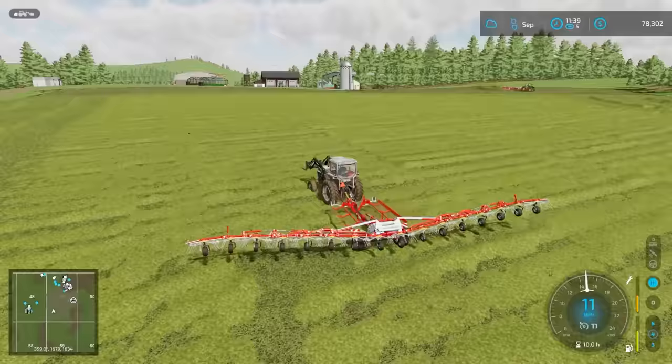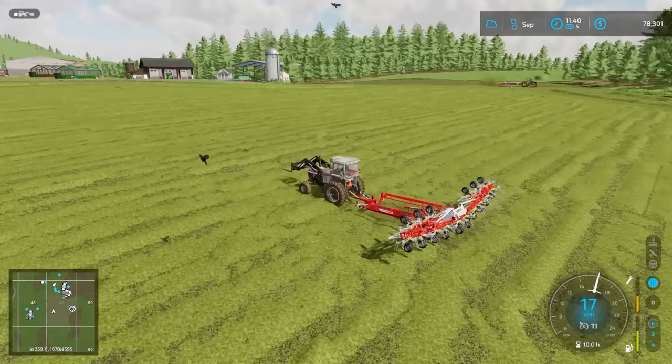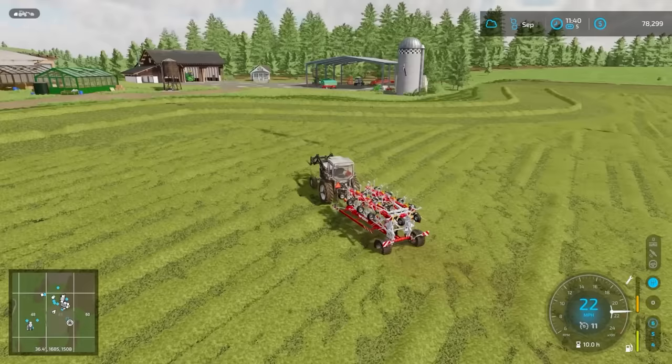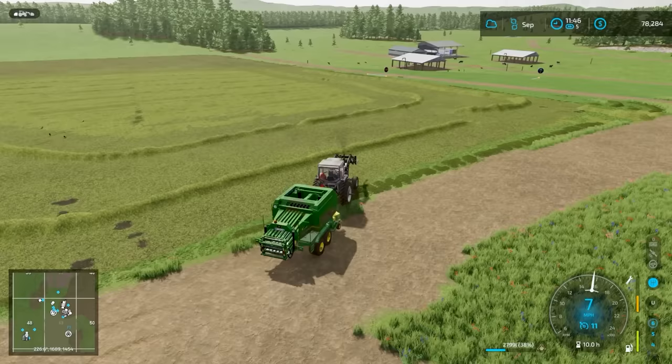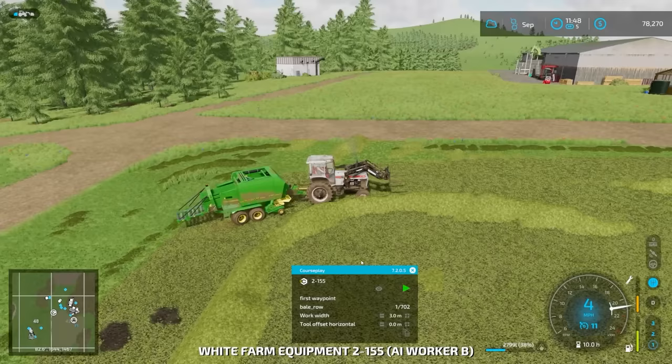Windrowing seems to be going good. So we'll go get the baler going and we should be able to use the same course and just send the field boss on its way. And we'll get the trailer ready to pick up the bales while all that happens. All right, in theory, this should work if the worker can figure out how to get started here. Yeah, really not sure what their plan is. Oh no, all right, before they start, okay.